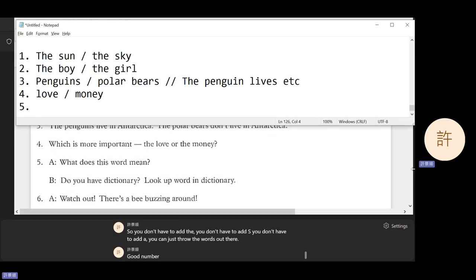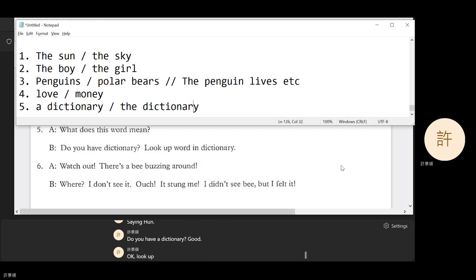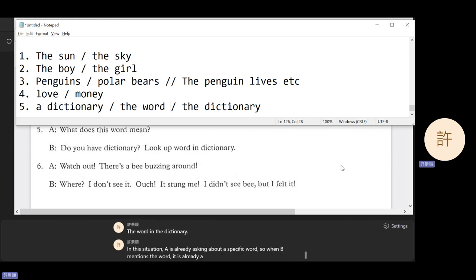Good. Number five, what does this word mean? B, do you have dictionary? Look up word in dictionary. Let's see. Zheng Han. Do you have a dictionary? Good. Okay, look up the word in the dictionary. In this situation, A is already asking about a specific word. So when B mentions the word, it is already a specific word. You must say the word. Okay, but the other ones are correct. B already asks, do you have a dictionary? So the next time it's mentioned, it should be the dictionary.